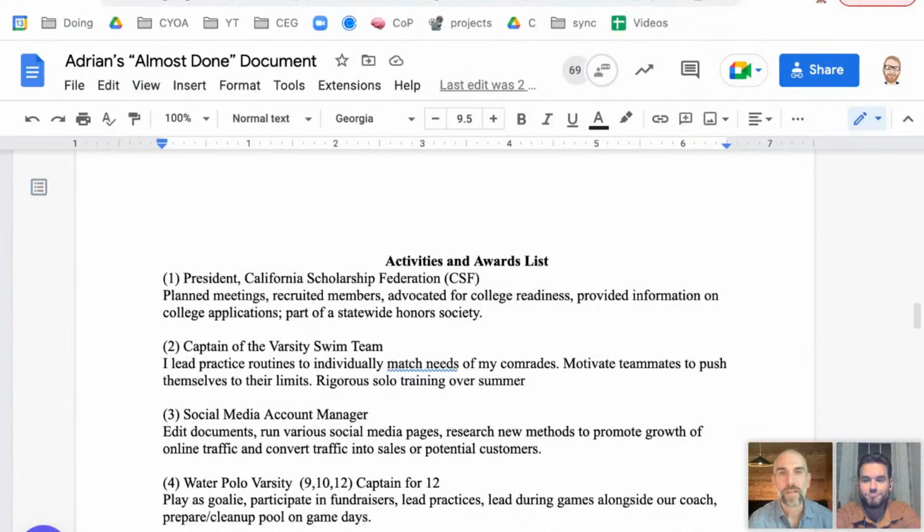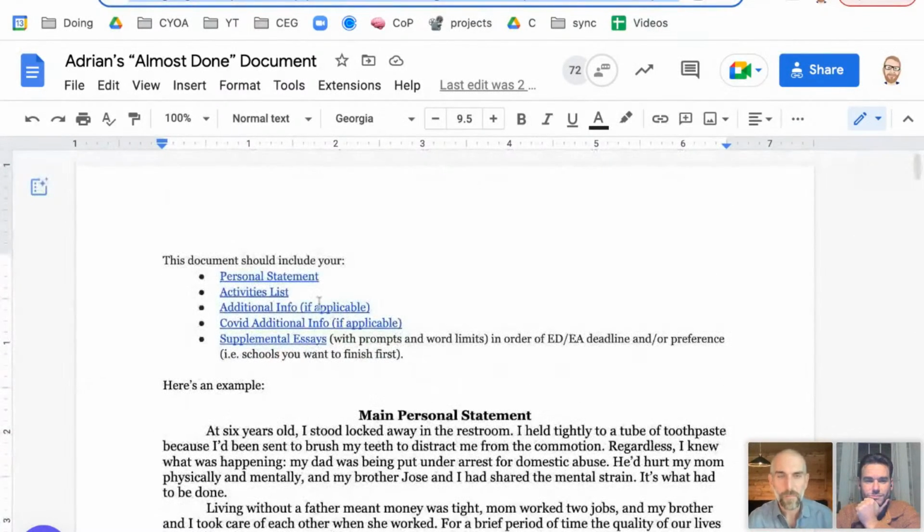That's tip number one: create an almost done doc. And if you want, you can just take this doc that we have. You don't need to copy and paste it because it's going to be your own, but it's pretty simple. Let me show you what the elements are: personal statement, activities list, additional info, and supplemental essays, all on one page.